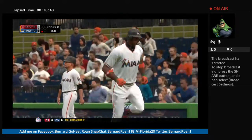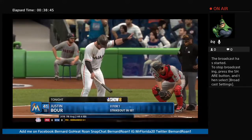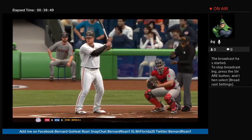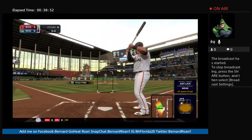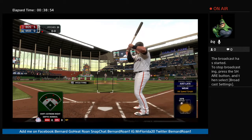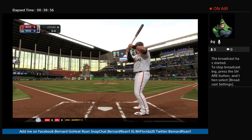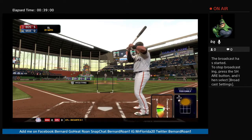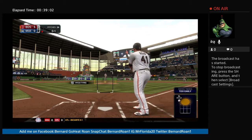Now batting, first baseman, into the box, Justin Bour. First time up, he went down looking. First pitch on its way. And a whiff at a good slider that time. You might see a change of game plan right here.